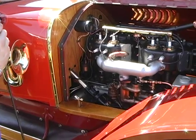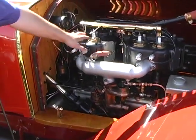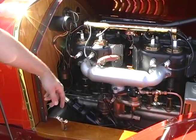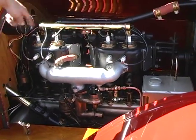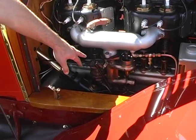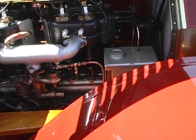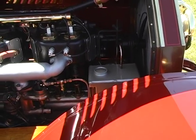So here we see the engine of the 1911 Benz 50 horsepower. We see two distinct jugs here where the cylinders are. This is a 4-cylinder engine, and it might throw people off because it has 2 spark plugs per cylinder, so it looks like an 8-cylinder, but it's actually a 4. Intake manifold here, carburetor below. We also have an oil tank right here. This is the oil distribution system, so that actually feeds oil into the engine with a mechanically driven pump.